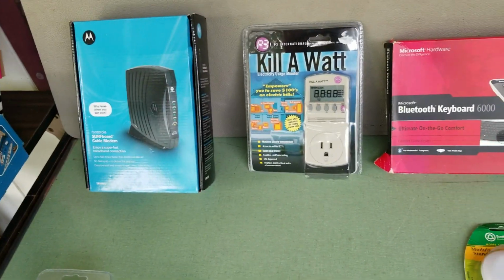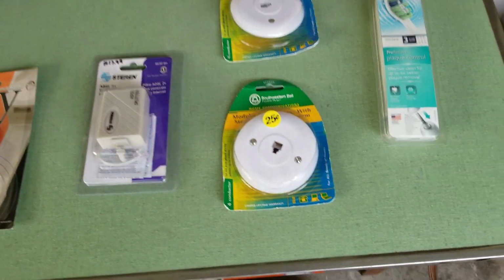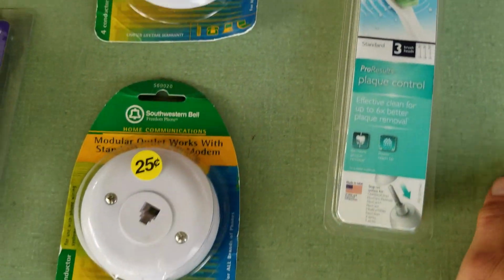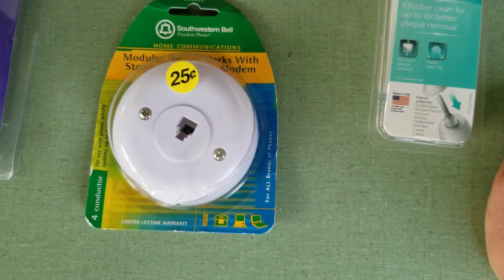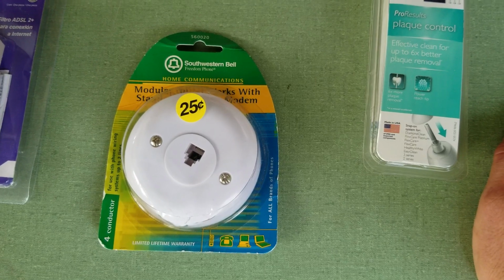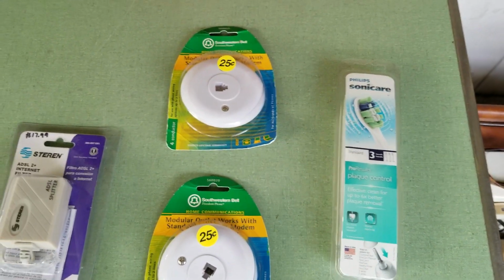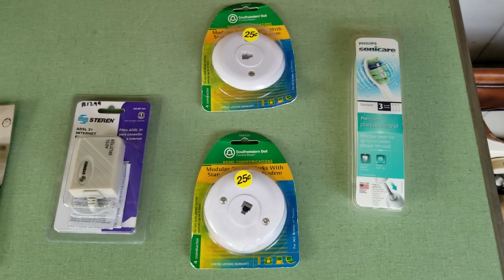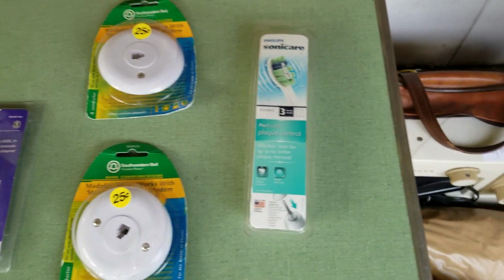Modem new in package. Kill-A-Watt new in package. These things go for 20, 30, 50 bucks, some of them. This here is not going to go for 20 bucks because it's just an outlet thing. But I paid $0.25 apiece for them. Rank is like 4,000 on Amazon, and there are 0 sellers. So I will search that up on Camel or Keepa, find out the highest price it sold for in the past, add a buck or two, and list mine there.